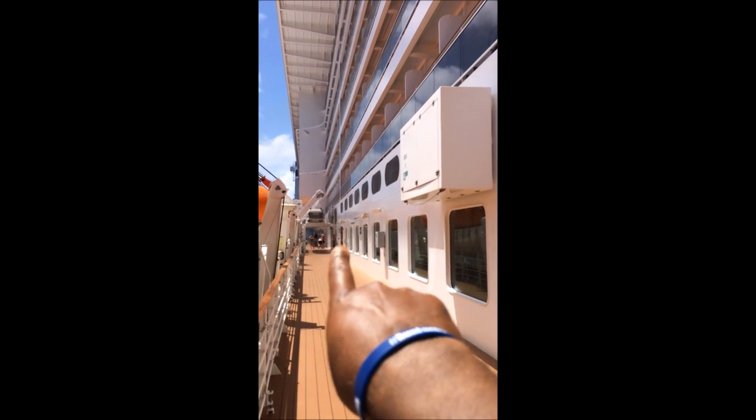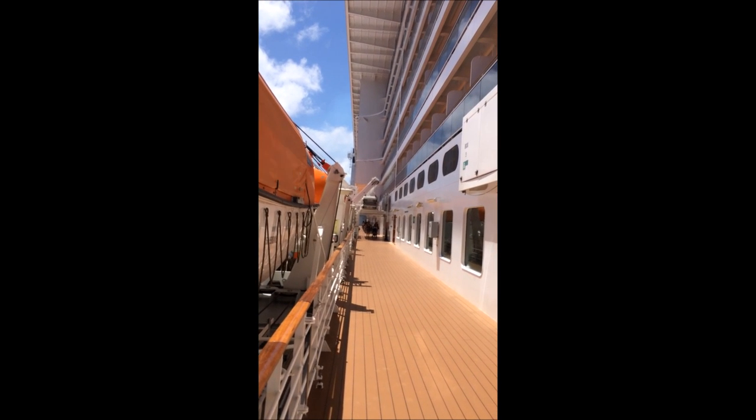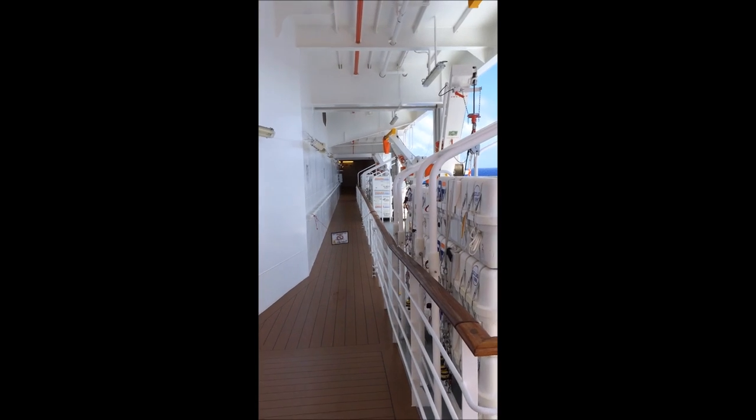Yeah, this is deck 7. Our cabin is on deck 11 up there. So we're towards the back, and our cabin's over there. So we're up there. Okay, let's go this way. Sorry about the wind.